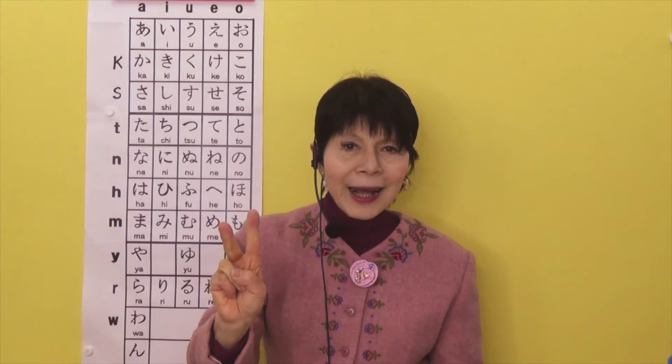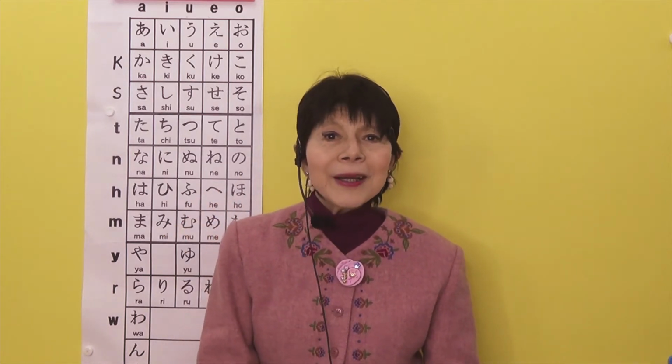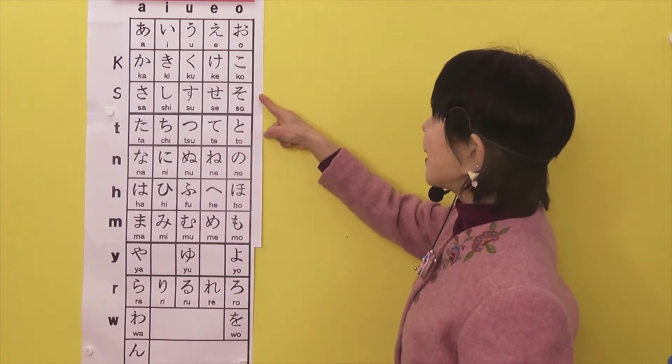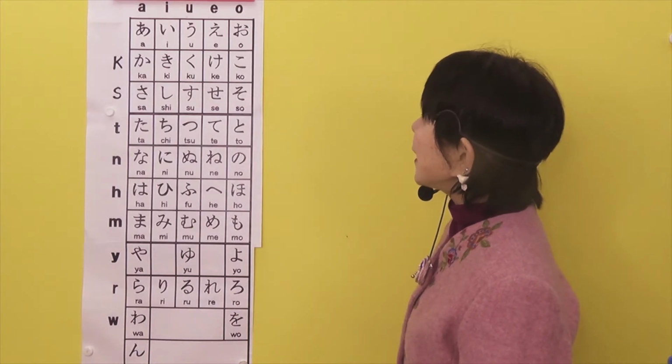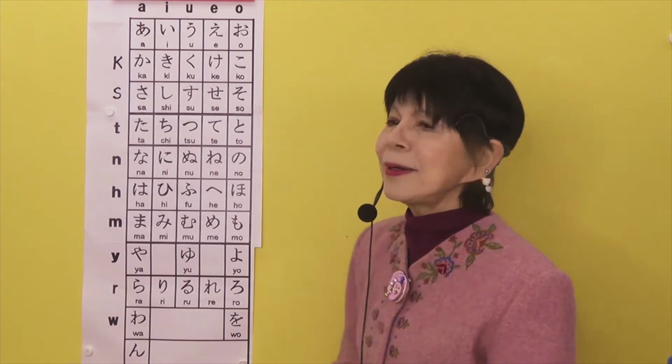Kanji, Hiragana, and Katakana. If you don't know about this, please watch another video of mine first. Its title is Three Kinds of Japanese Characters. Here, you'll learn the basic knowledge of Hiragana. This is a hiragana table. Basic hiragana has 46 characters in all.